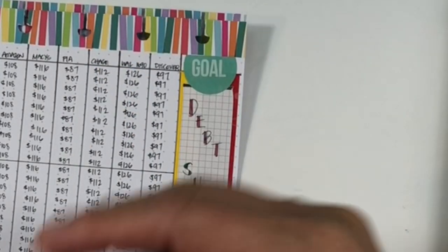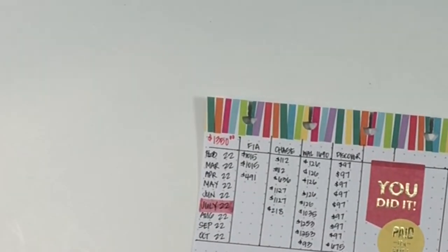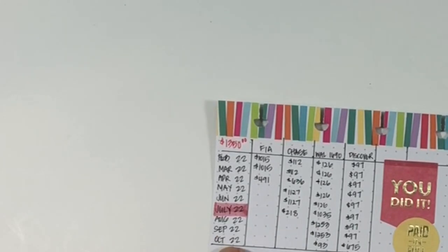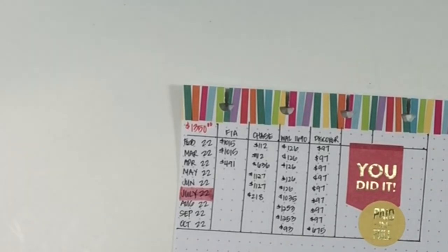Now, the page isn't big enough because this is a classic size Happy Planner sheet, so I actually did have to continue on a second page. And so again, as that spreadsheet showed, by October 2022, I should have all of my credit card debt paid in full, so long as I can follow this plan as it's laid out.